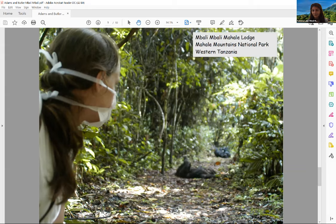And this is a view of what the trekking experience looks like. So one of the rules for trekking is you have to maintain a distance of 10 meters. And with the current COVID situation, we've actually doubled that distance just to make sure that, God forbid, if clients do bring in the virus with them, we're limiting the exposure that the chimps could get.